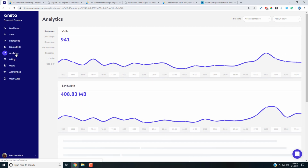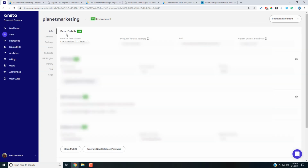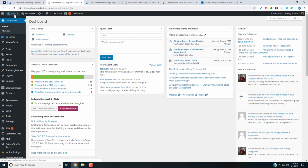Analytics means more like data usage. It's not about like Google Analytics and stuff like that. Billing, users, activity log, that's all just self-explanatory stuff. Down here, you got your user settings. But that's what you got here in the Kinsta dashboard. I'm a big fan of the backups area. So that's the backup panel, and obviously coming to the dashboards, you got the staging and the live dashboards.